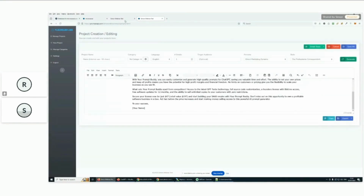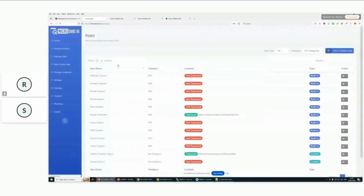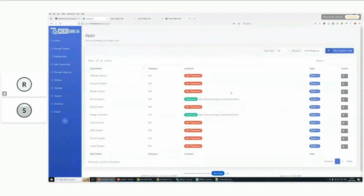So this is just one of the inbuilt apps, and if you want to give people free accounts and put a credit system on, you can. Richard will explain more about this. You just give them the register link, which obviously has gone there because I'm already logged in. And you can also link to JVZoo, to Warrior Plus, and charge for access. And also you can have a PayPal button and charge for access as well. So that's an example of one of the built-in apps.